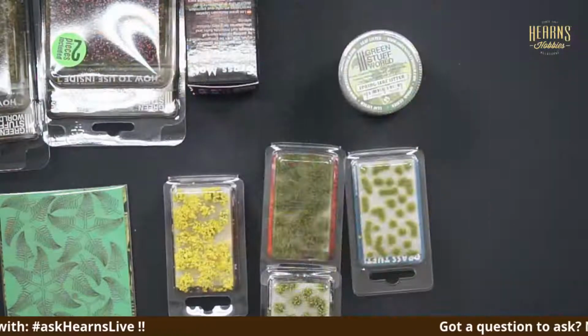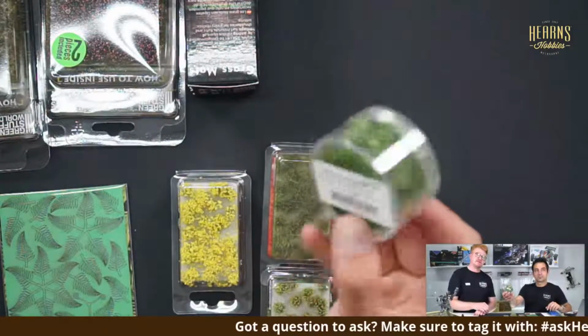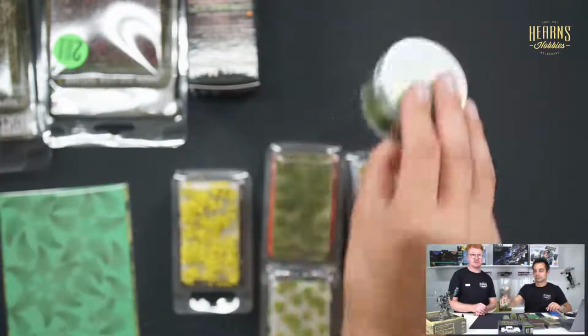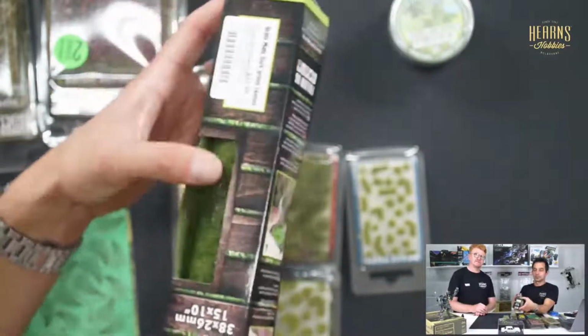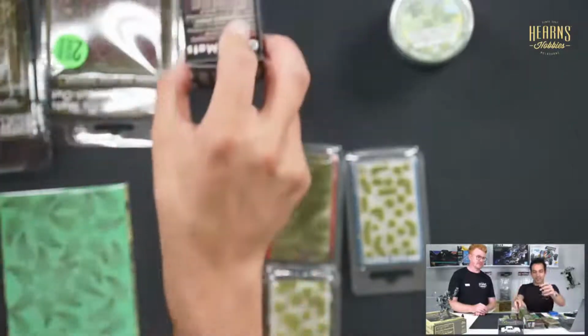Plus they've got stamps as well, so you can make your own. There's the leaf litter there. So we've got all the stamps back in stock too. Now if you want a particular leaf style, you can buy those as well. The camera was switched to the front camera, so you can see the mats here. Really nice mats, super handy.